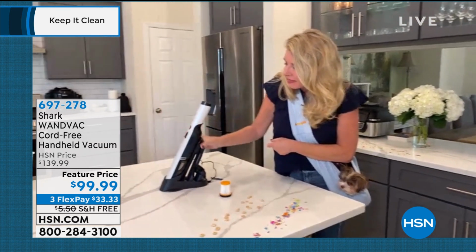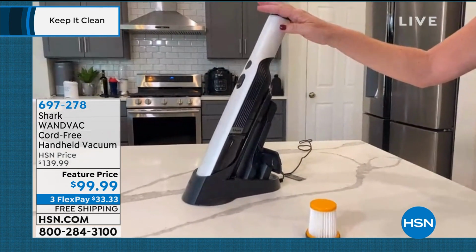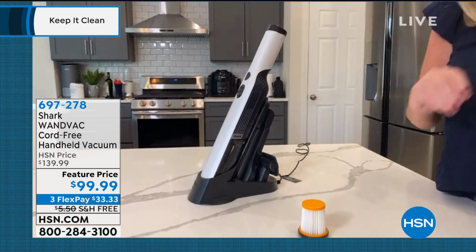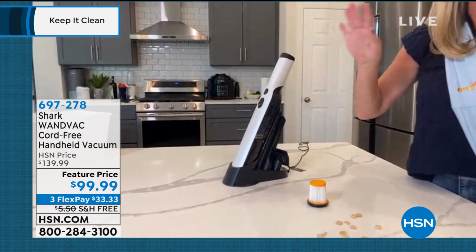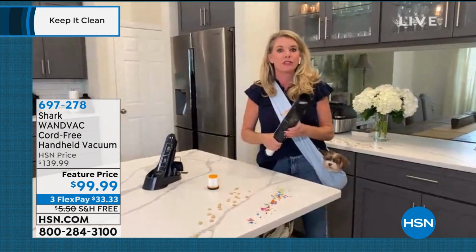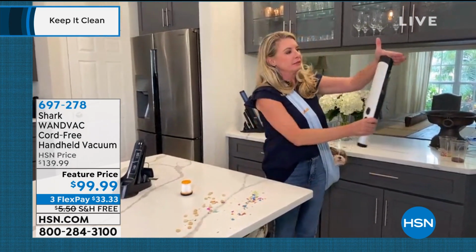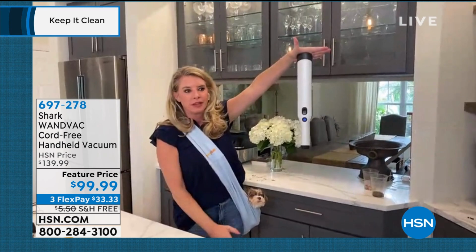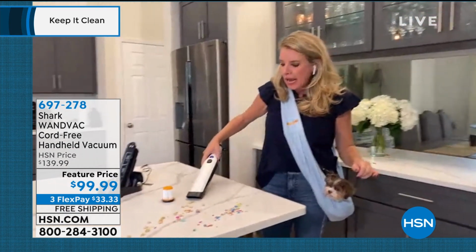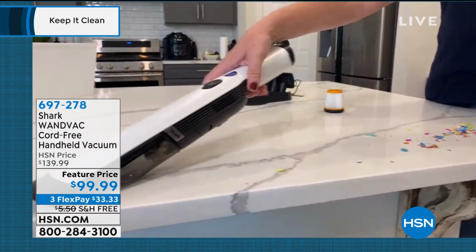Every single time that it docks, it charges. All of your attachments are right here. So it's not a huge footprint. It's a great talking point. It looks phenomenal in any household. It is a Shark, so you know you're getting the best of the best. You know that you're getting power. And then at the end of the day, look at this. We love the fact that you're getting that type of power. And it's great for any mess. So it's a new way of cleaning.